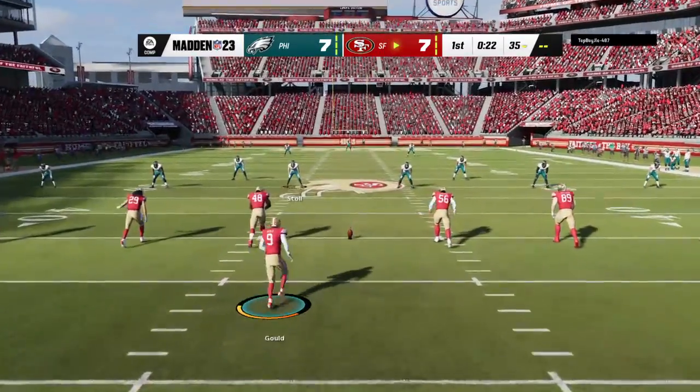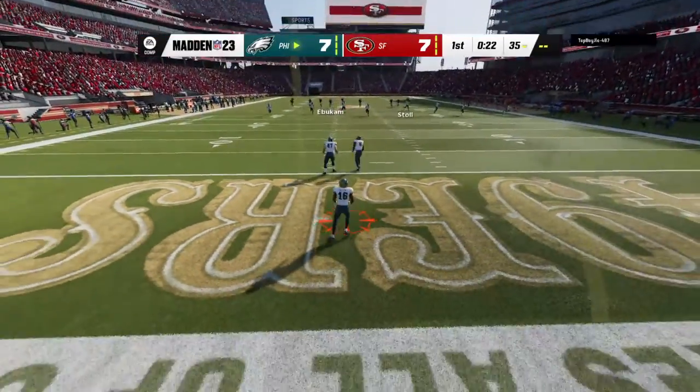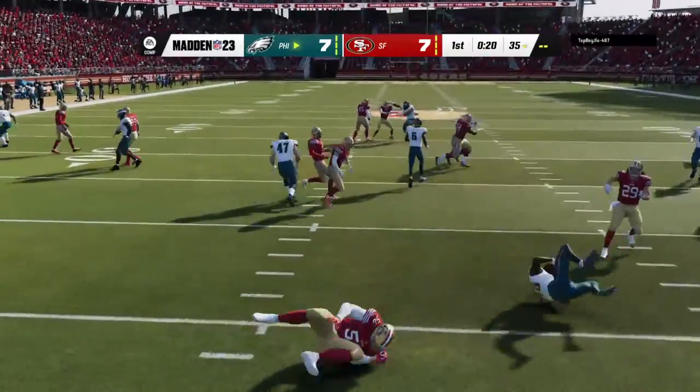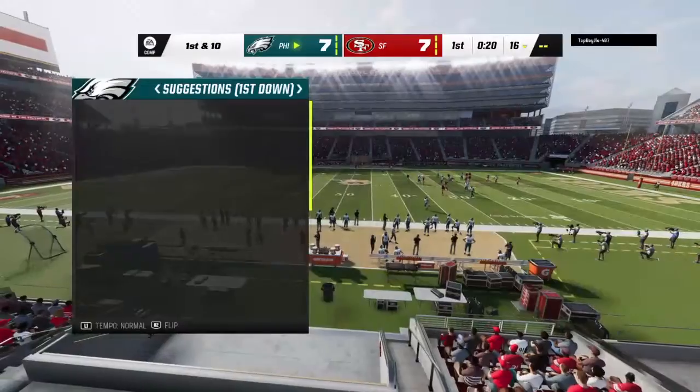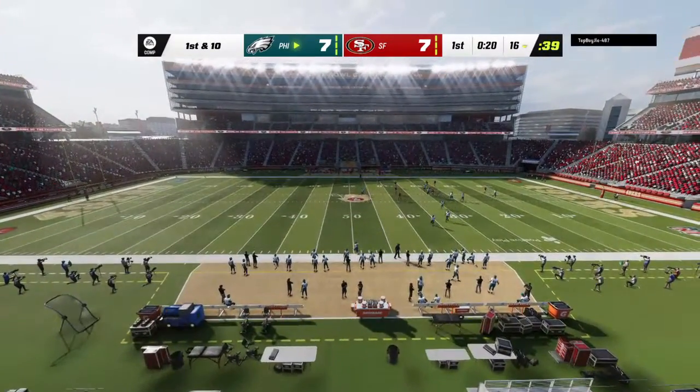Each team's had it. Each team has scored. 7-7 here as the kick's away. And this is going to be returned from middle of the end zone. And in hindsight, probably should have taken a knee as he only gets this out to the 16-yard line.